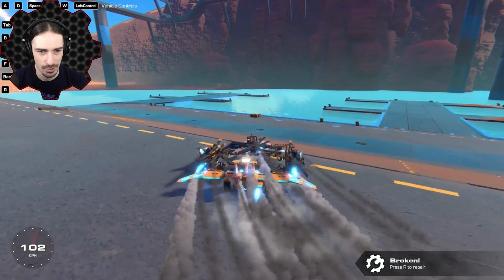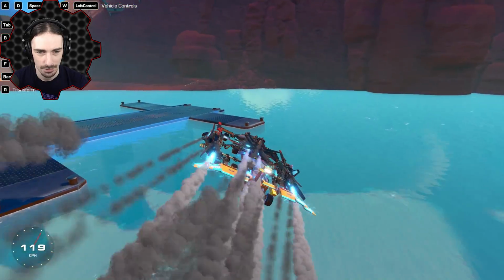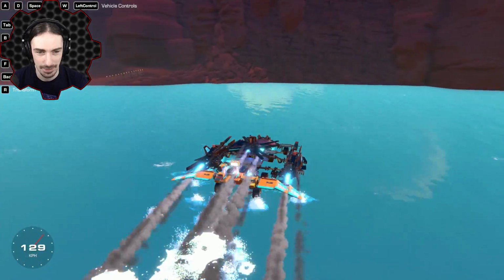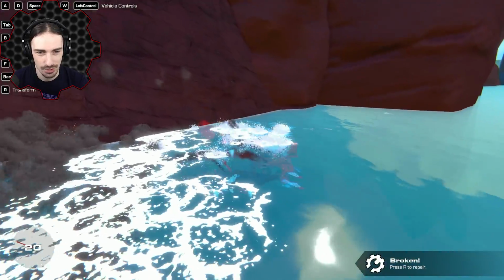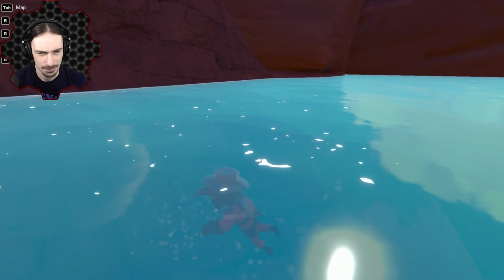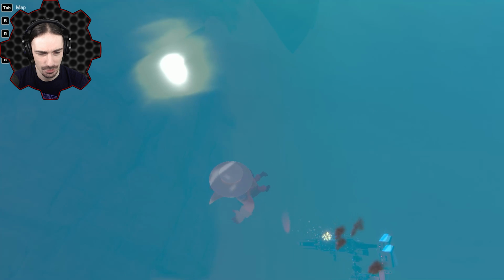Let's see how it does on water. We do have hover pads after all. All right, that's not helping. There we go. Look at that. Hey, this would actually work on water if I had room to turn. Physics, no work. Good. All right, moving on.